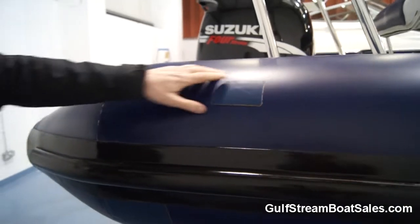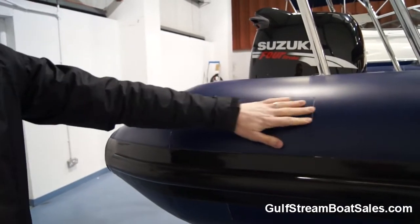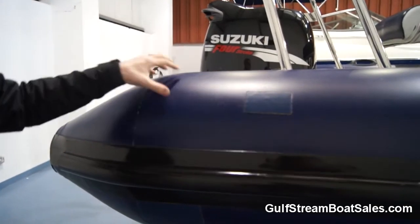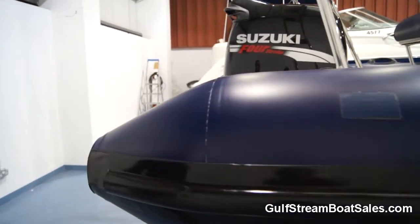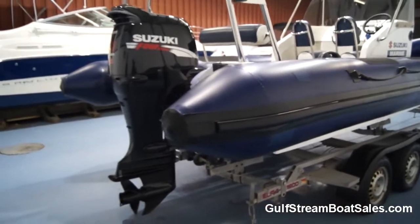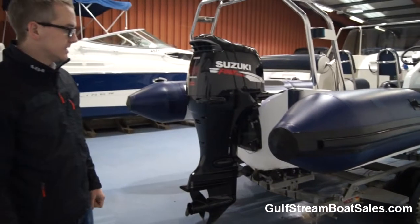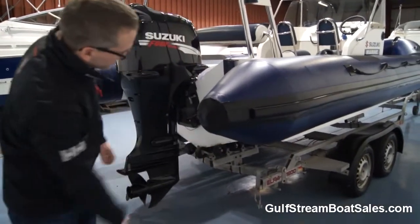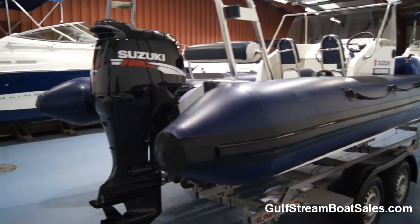Not too sure what's happened here. I actually didn't notice that until I walked down along here. But it's obviously not leaking because the tubes have been inflated. The boat's been in with me now for about 3 or 4 weeks. The tubes haven't gone down, so that's holding air perfectly. And again, rubbing strake back here. One little mark here, but apart from that, it's all good here as well.